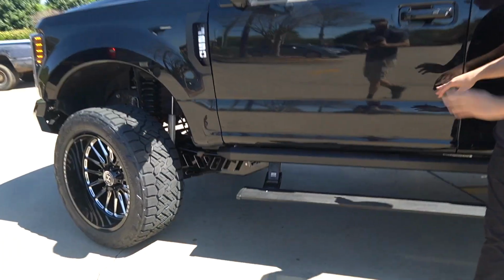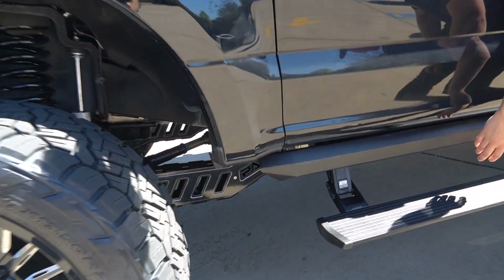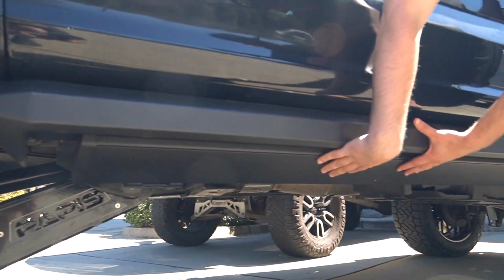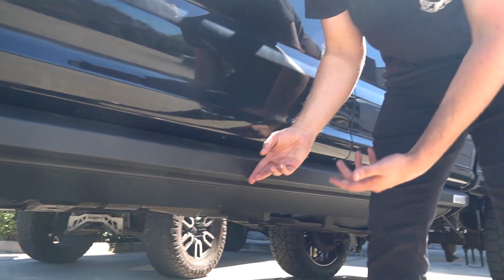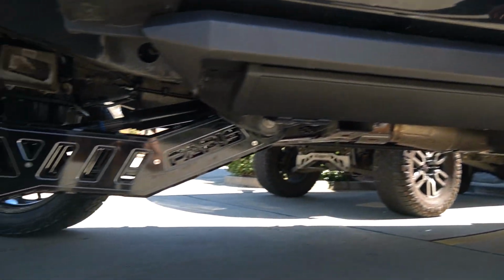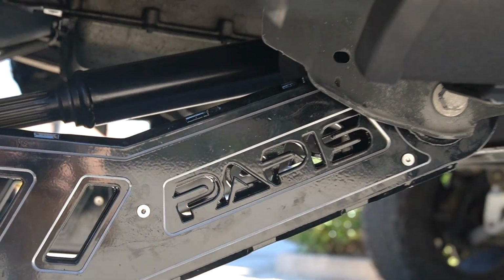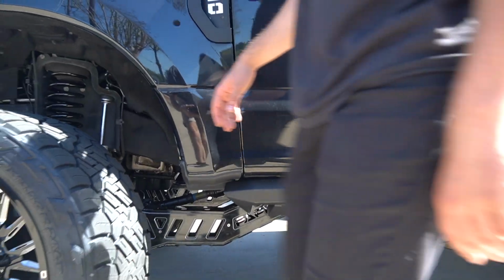I think we went back and forth about 15 times whether or not we were gonna put the XL steps on this too, because we were really worried that the XL steps having this big box on the bottom would look like trash down here, but it really didn't. I actually really like the way this turned out. Being a black truck and matte black down there gives it just a little something going down the side of the truck.